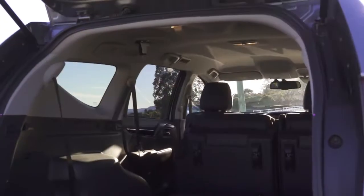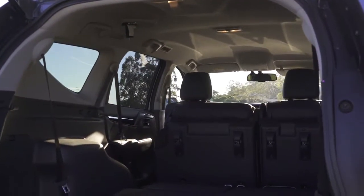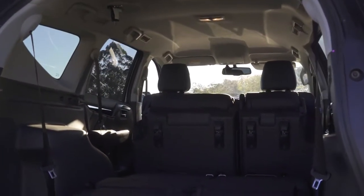The second row of seats features a fold and tumble function, allowing easy access to the third row, and each row is fitted with its very own roof-mounted air vent with cooler.